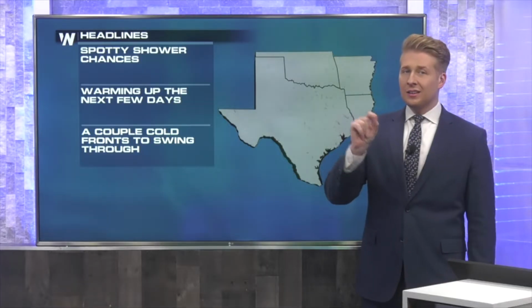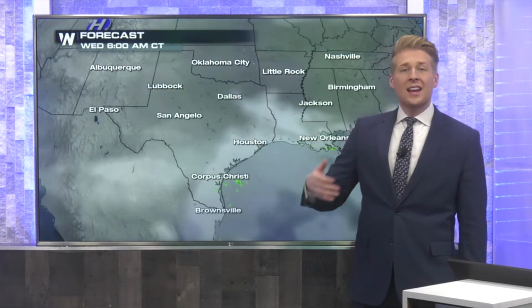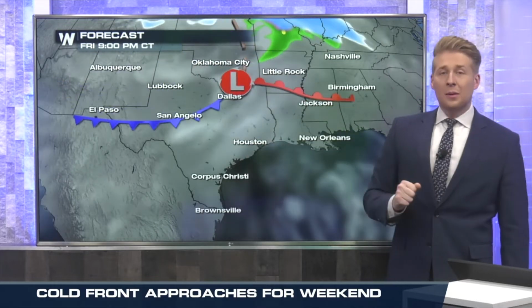I'm not saying play hooky, but the best weather will be as we look towards Wednesday, Thursday, and Friday, because by the weekend, that cold front swings on in and we are going to see some rain involved with it and also those plummeting temperatures behind it.